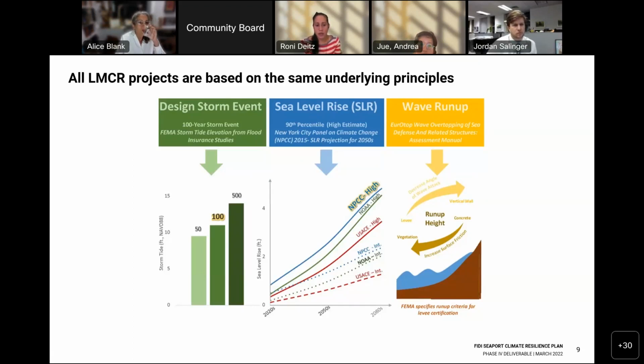The other thing to just note, if a project is seeking FEMA accreditation, so again, that would be the BMCR and the Battery Park City Resilience projects, FEMA specifies some of the wave effect criteria for the flood protection system. So that is something that FEMA would look to as it's reviewing the application for map revision as part of the process.